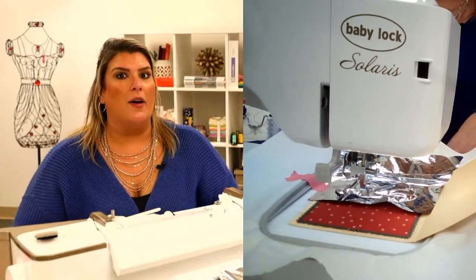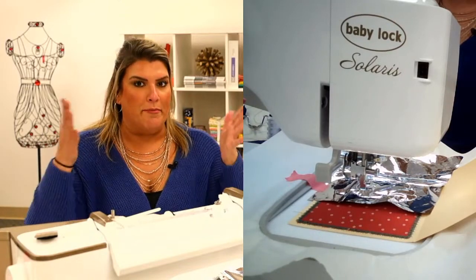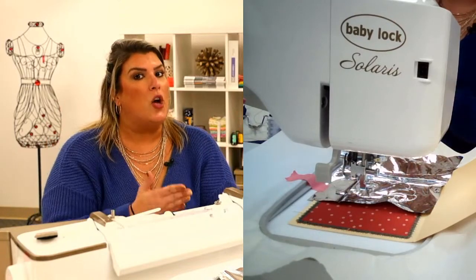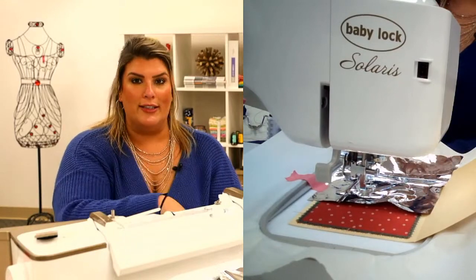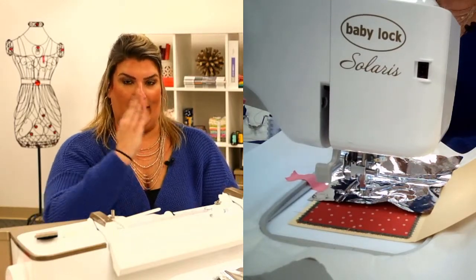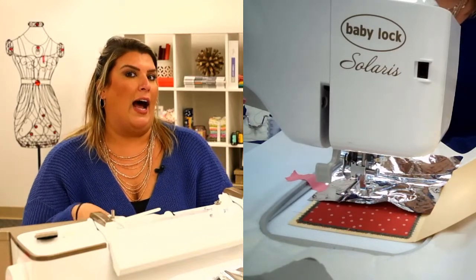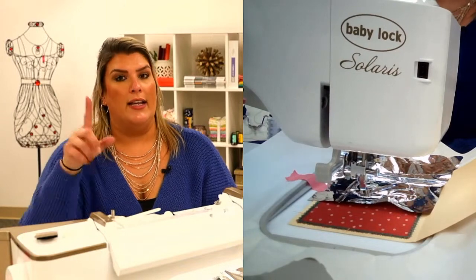And that's what I love about our designs: yes, we created this card with Mylar in mind, but if you don't want to use Mylar, you can still use this collection and use your regular fabrics. You would just skip this fill stitch because you don't need that on top of a cotton. The cotton's already going to stay down in place.